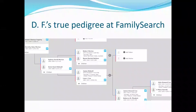There's a lot of work like this that has to be done frequently because people either have no tree at Ancestry.com or they have very primitive or limited trees. You're going to have to trace many, many trees in order to sort some of these kind of things out.